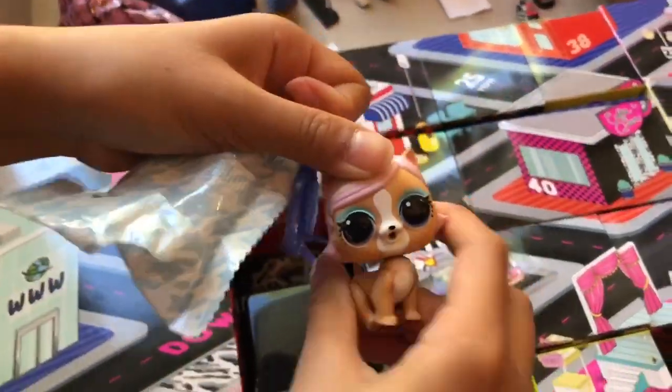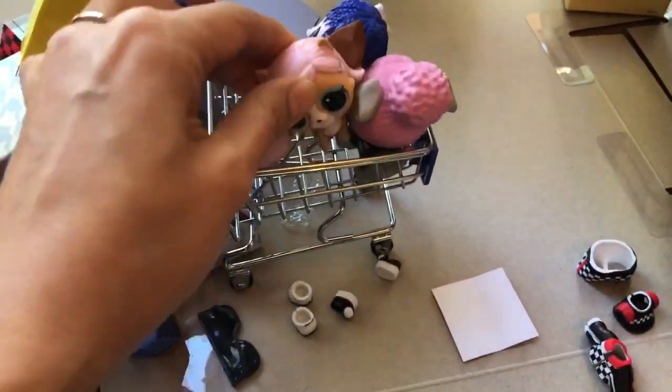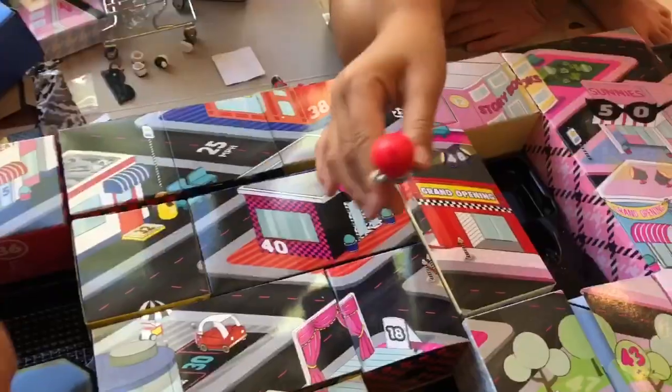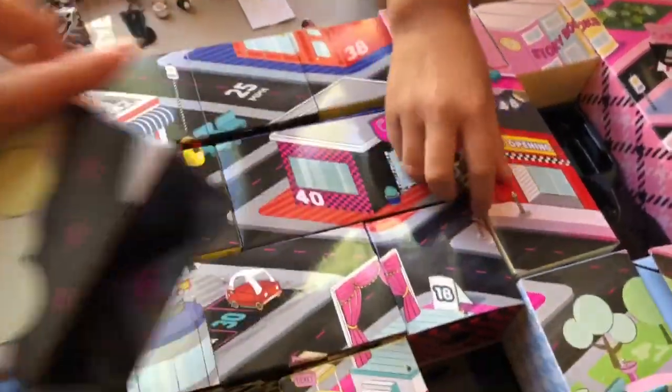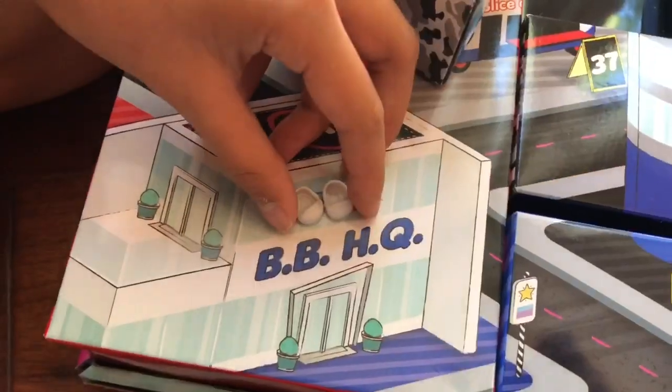Yeah, that's the key. And then we have a little pet right here. Look at our shopping cart. It's filled with pets. We're putting all of our pets right here. No, you need your clothes. 8 was a bottle. No, 19 was this one. Oh, 19 was that one and 20 was a bottle? And 20's right here. So this is the bottle and 19, two little white shoes for 20.